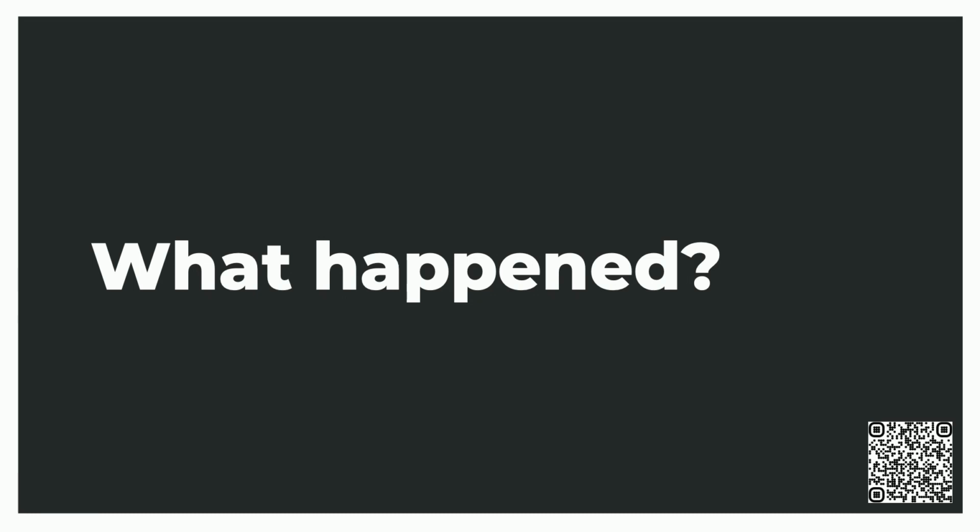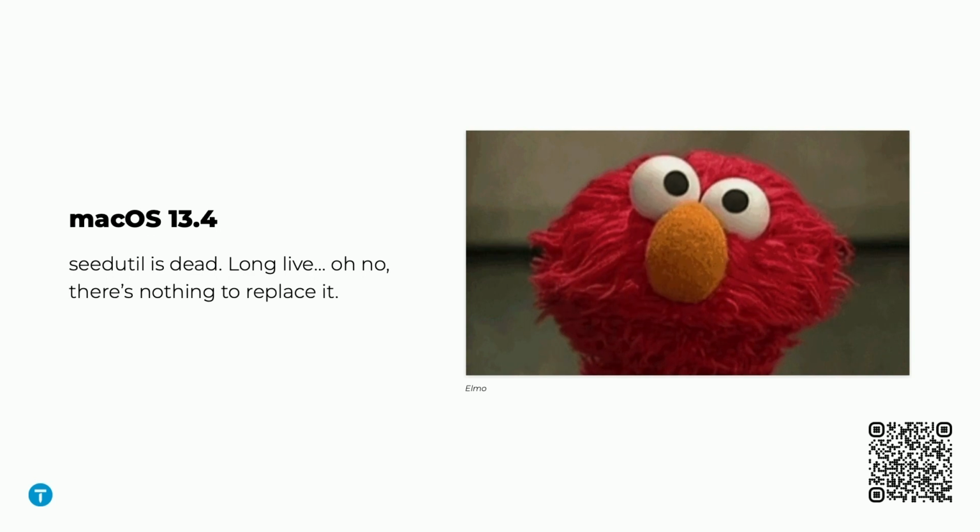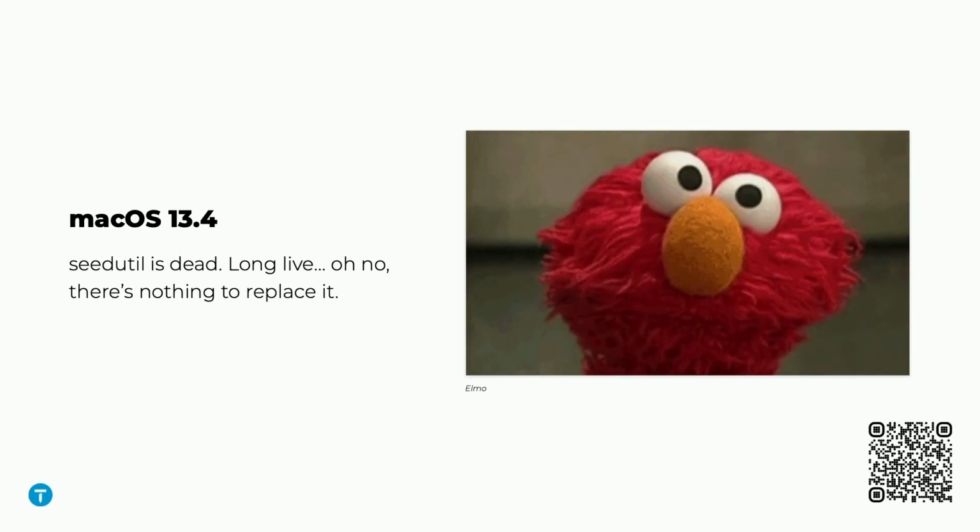So what happened? You all might remember that Apple released macOS 13.4, and seedutil is now dead. Hooray! There was also another program called Beta Access Utility, which was a package that you could download from Apple Seed for IT, and you could run that package to enroll people. But both of those things no longer work. So how do we go about doing this? How do we prove that we have access to this? Because that's really the question. Now Apple wants us to prove that we have access to the customer seed.